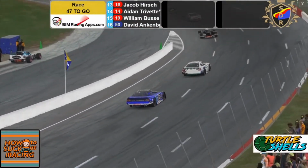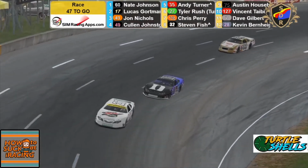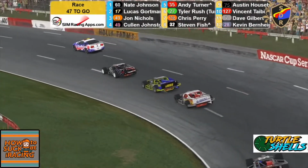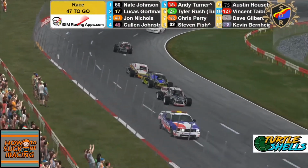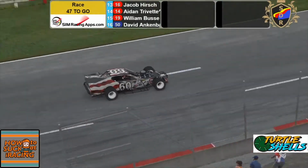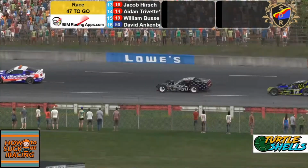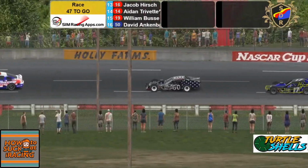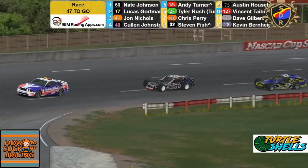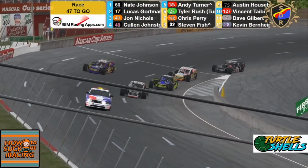So that moves Chris back up into second place. He's going to give Tyler one heck of a run for his money. He was definitely making Tyler work for it tonight. As we take a look at the number 60 of Nate Johnson, Nate will get to control this next restart. And Lucas Gortman's already up there in second after that tire change, so it really didn't have a whole lot of impact to him.